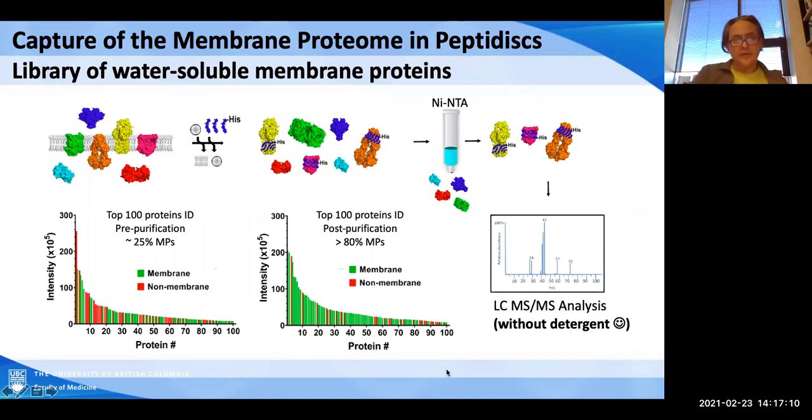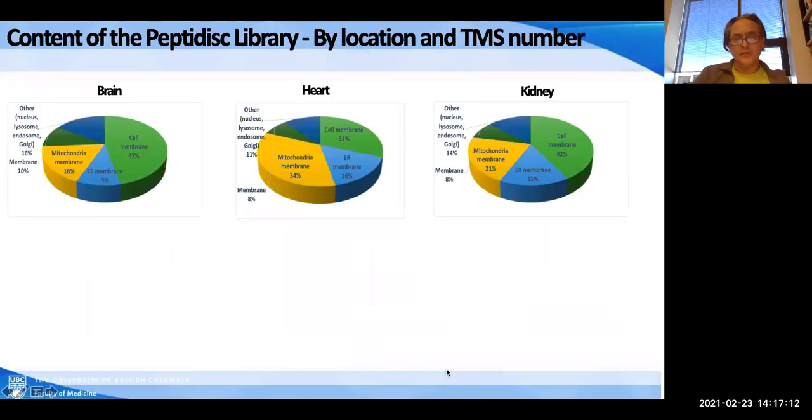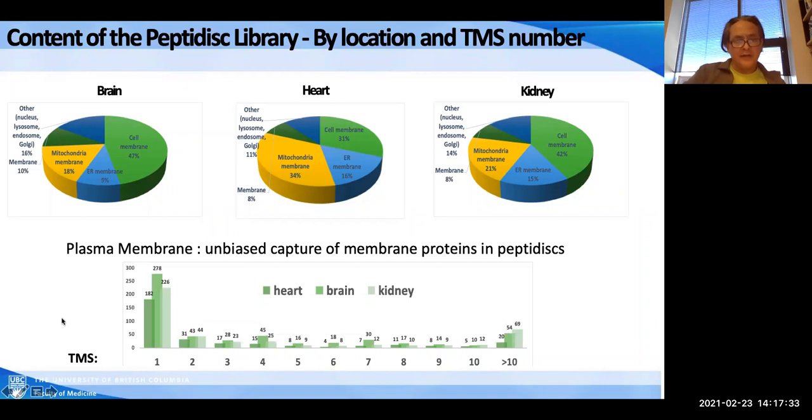So that was initially developed using E. coli membrane proteome, but we have also been using mammalian cell culture as well as tissues such as brain, heart, and kidney. So we capture membrane proteins from the different compartments: cell membrane, ER membrane, mitochondria, and the various organelles. So there is no specific bias here. Importantly, if you look at the nature of the membrane proteins being captured, we capture membrane proteins having from one transmembrane segment up to 22.